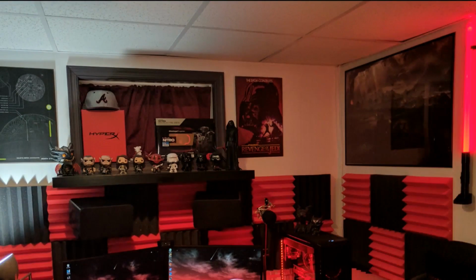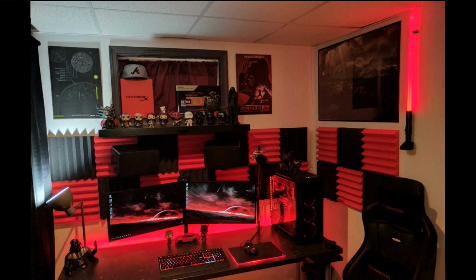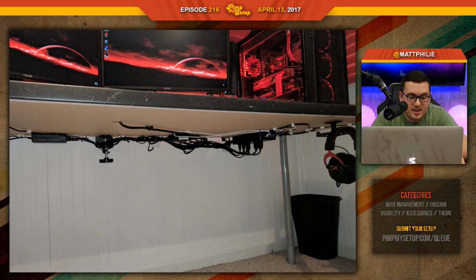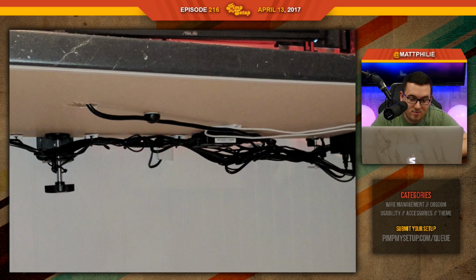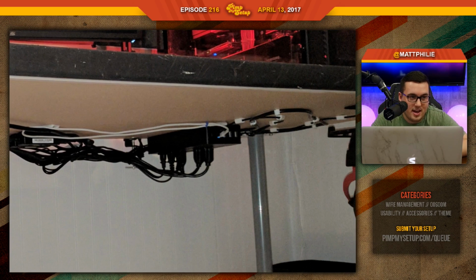A lot of people in the chat are saying that their eyes are hurting right now. But you guys have to agree, he did a great job with everything. I mean, let's just break it down. Let's look at the cable management photo first. That is cable management. Yes, thank you, Tom. That is how you do it. I mean, that's really nice. A lot of time went into that. Great job. I love it.